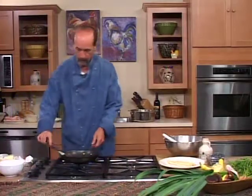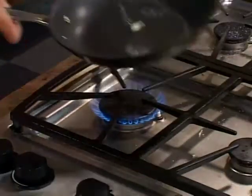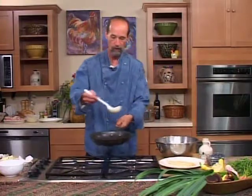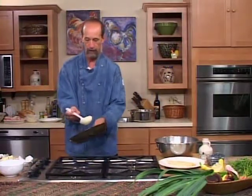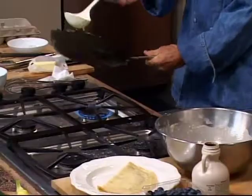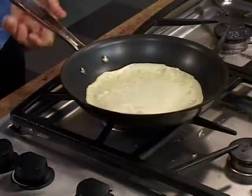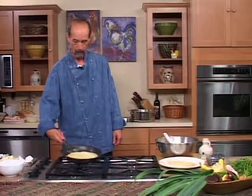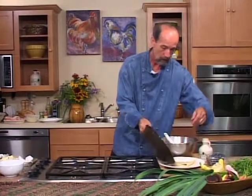Let's do one more to see what that looks like. Again, put a little butter into the pan. And a spoon of batter is placed in the pan all at once. And then you circulate the pan around until the batter is evenly distributed. Going to let that cook for about 15 seconds until you see that the batter on the top is drying up. And when that happens, we'll flip it over. And another 15 seconds to cook on the other side. And we'll place that on this plate also.